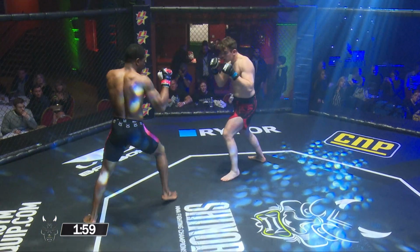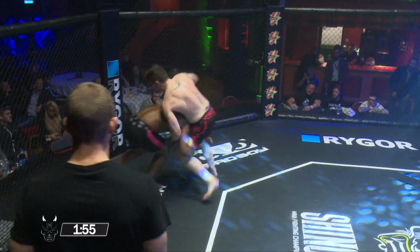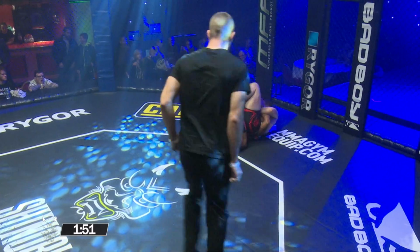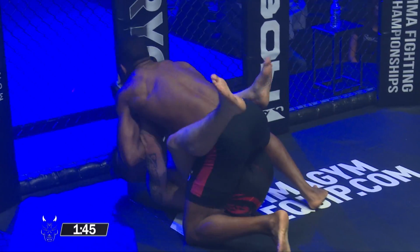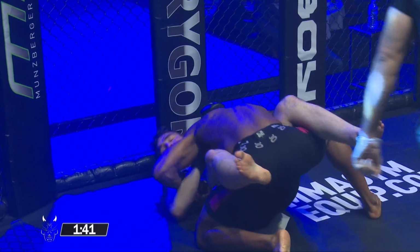Again, the head kick. Much more suited to this middleweight division as well, Ian. I think he's struggled with a cut to welterweight. Yeah, I think so. And he looks a little bit fleshy at middleweight, but a lot more comfortable. Yeah. But again, we have Banks on the top position.